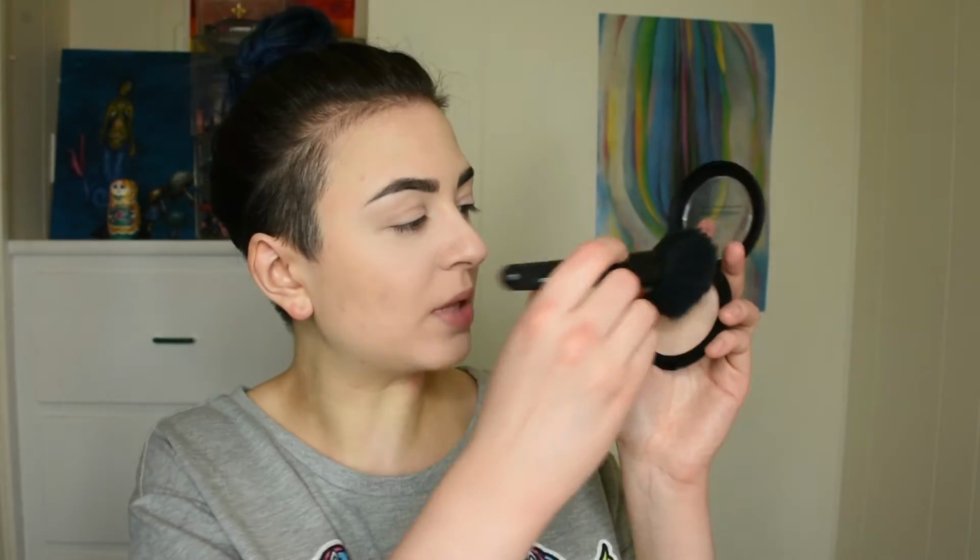So I'm gonna take my e.l.f. complexion brush. You can see a subtle glow in the powder. I don't know if it'll pick up on camera. It's definitely not a highlighter, which you would use concentrated on the cheekbones. This is definitely more of an all over kind of powder.